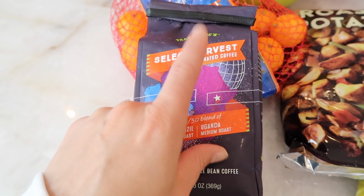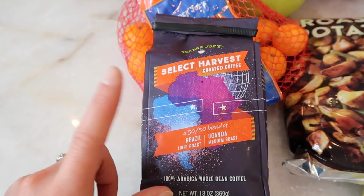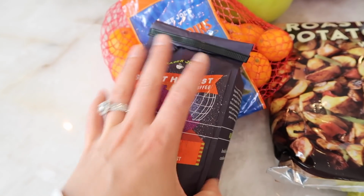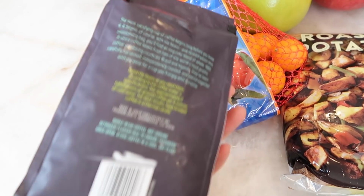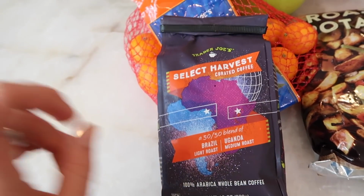Because it's a Select Harvest, it's not going to be around very long, so if you guys want to get this coffee, pick it up now. You can grab a couple bags, and freeze the ones that you're not using yet. I think they last like a year in the freezer. Probably longer than that, but they say a year to be safe, so just keep that in mind.